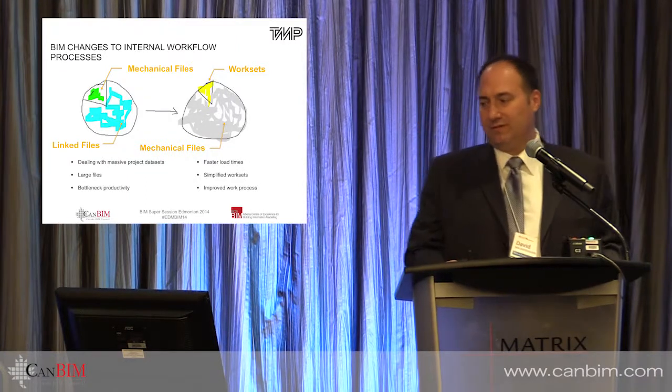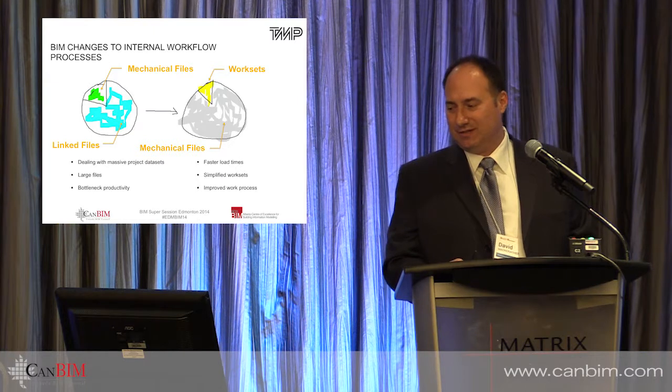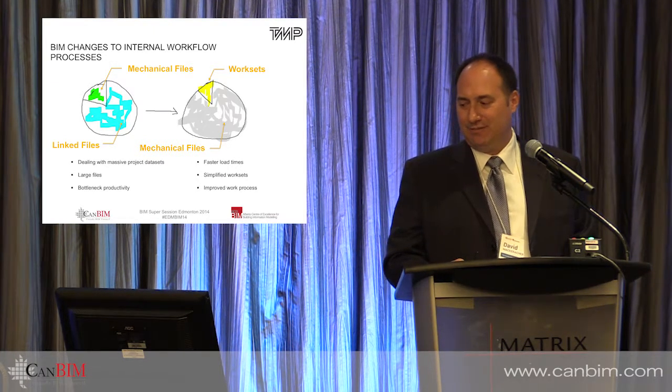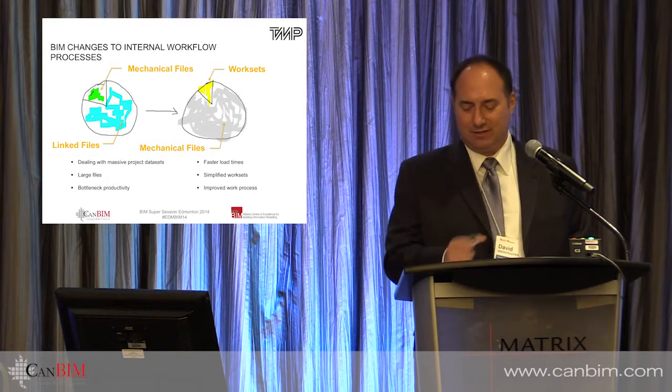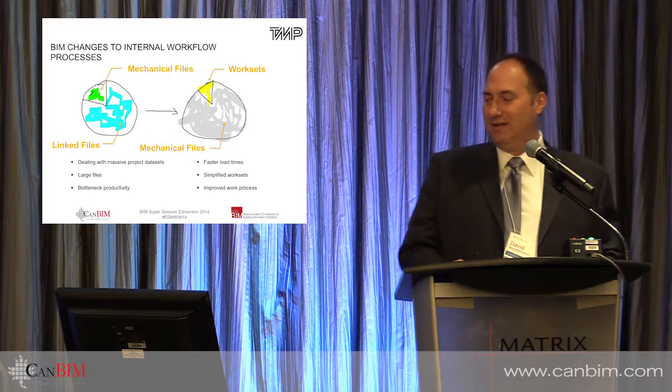Changes to our internal workflow. This is a great image. Our BIM manager scribbled this down. I said, you know what, that's exactly what this is all about. He was going to try and pretty it up for me. I said, just leave it, because it really illustrates the point really well.